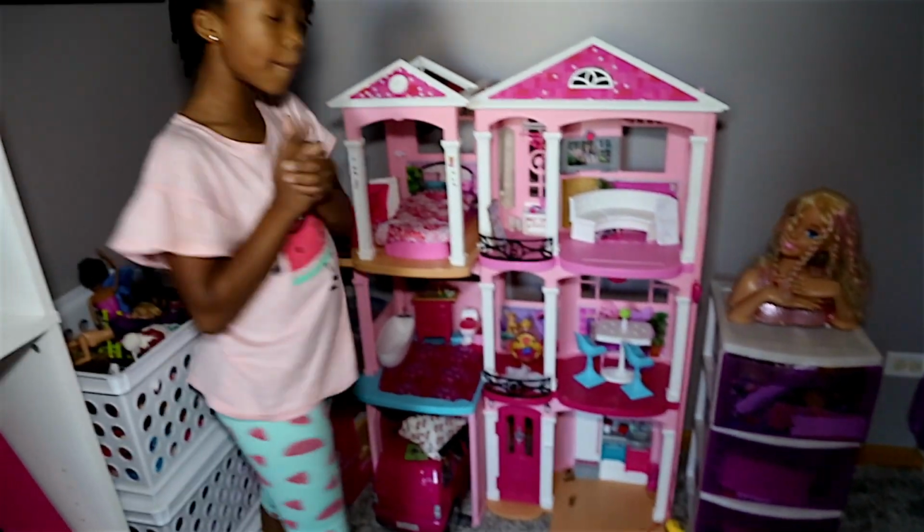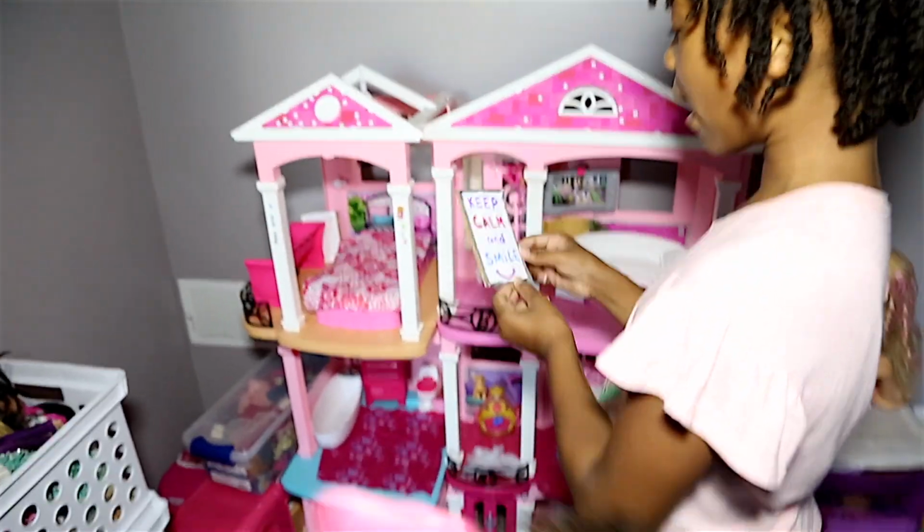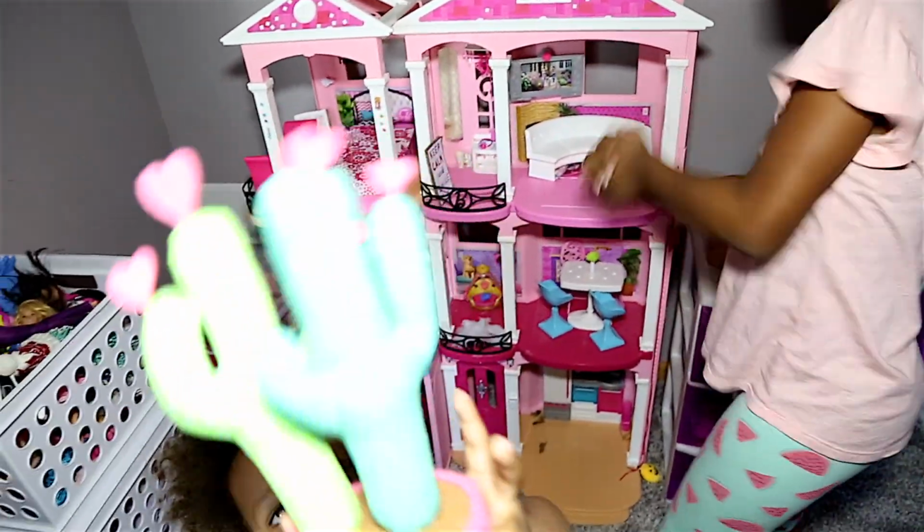I did some touch-ups. So I have this sign that me and my mom did. It says, keep calm and smile. So, I organized this house just for you guys.